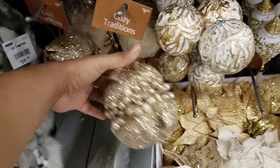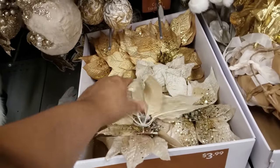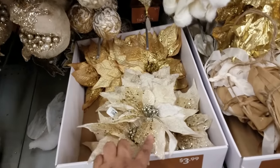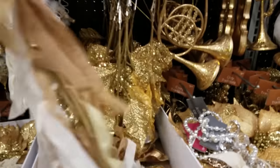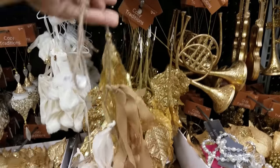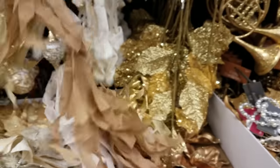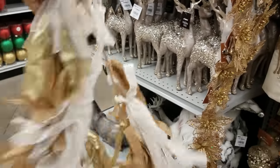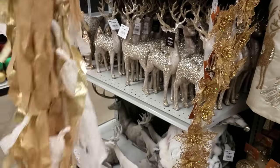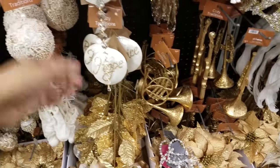Oh, look at this one. That's different. And then let's see how much these are. The ornament, the clip ones. These are going to be $4 down here. What is this one? It's like a tassel one. $13. I don't think I've ever seen that. Look at that. That's different. Kind of reminds me of pom-poms or something. Maybe hang it on your mantle, or I don't know what you would do with that.